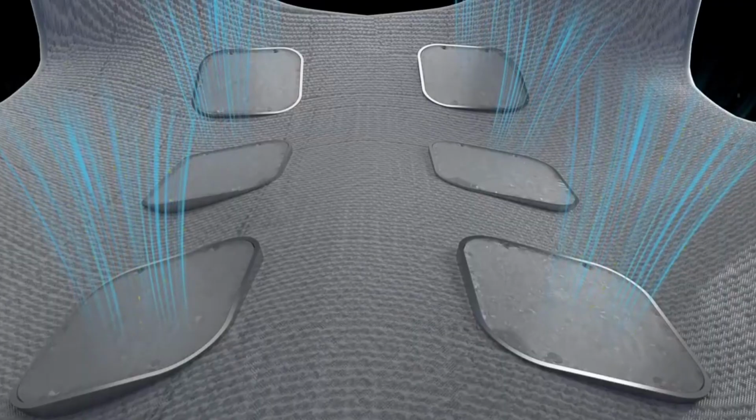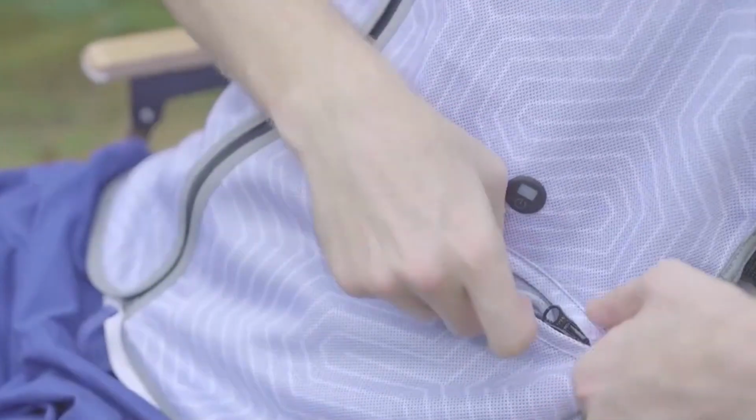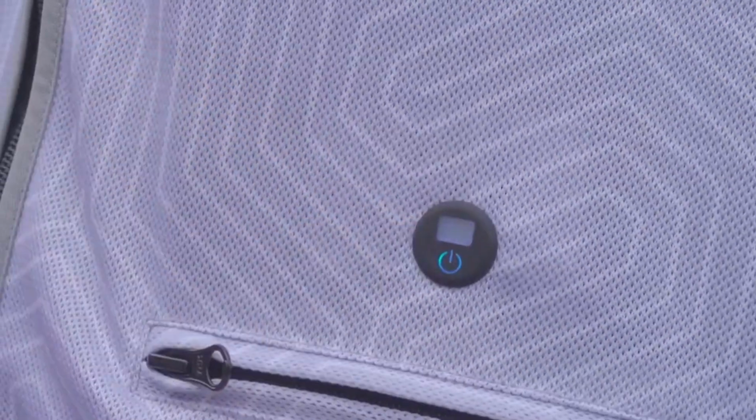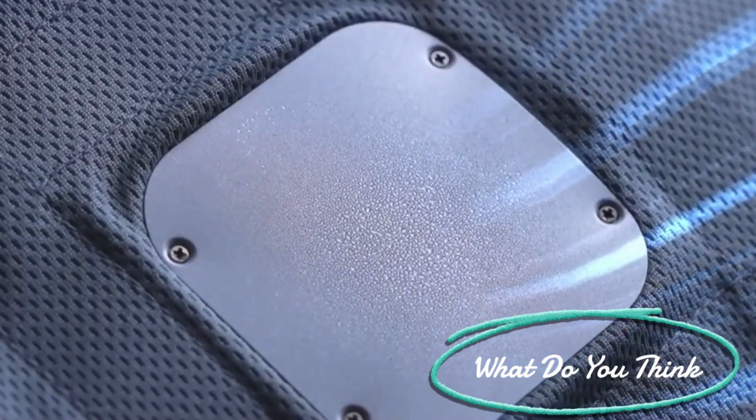This vest cools you down within 3 seconds of activation, dropping the air temperature to as low as 25 degrees Celsius. On a full charge, it can keep you cool for up to 2 hours. Do you think $129 is a fair price for staying comfortable?